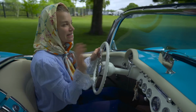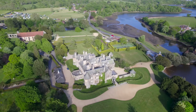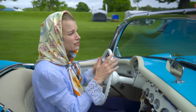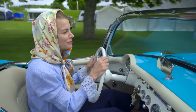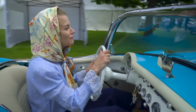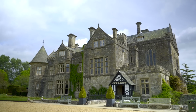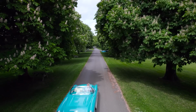I'm here today visiting Palace House at Beaulieu. Beaulieu is known for the National Motor Museum, but also Palace House was one of the first historic houses to open up to the public. I'll also be visiting Lord Montague of Beaulieu, because that's another branch of the Montague family. I want to learn a little bit more about the fabric of the building and the history of his side of Montagues. I can't wait to get stuck in for a great day out.